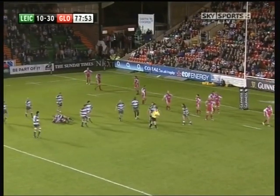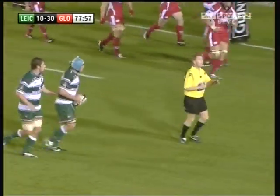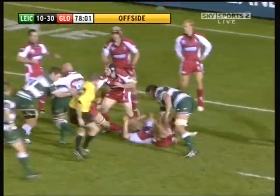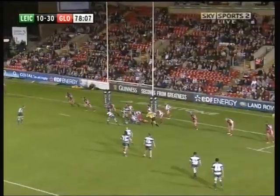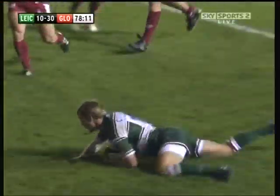Keep the momentum up. Tries is the only thing that they're interested in. They'll have to go from the right mark, though. Yep. Jordan Crane's going to tap and go. Head down. Still stays on his feet, legs pumping. He's had a big game. Chance coming now. Cornwall with the handle!